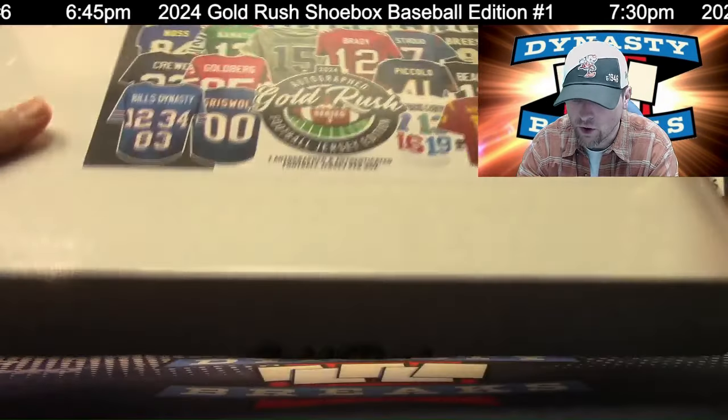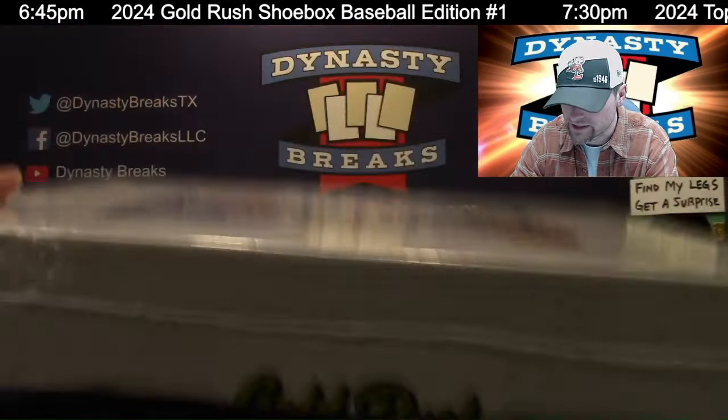All right, Gold Rush Series 3 autographed jerseys. You'll actually see some different jerseys next time. I think I'm out of Series 3, so we'll be mixing it up a little with some different jersey products. We got 6 of these.